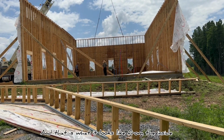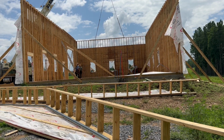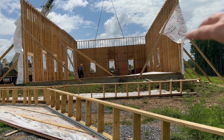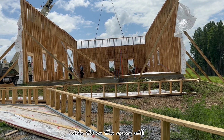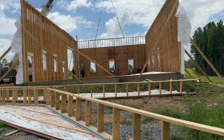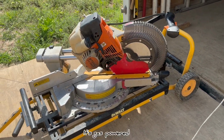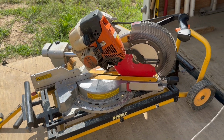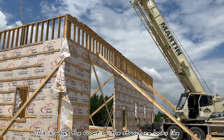And that is what it looks like from the inside. It's kind of hard to film because there's so much light coming in this way. But they are positioning the wall a little further back while it's on the crane still. Isn't this cool? It's gas powered. And it's a DeWalt with a steel motor on it. This is what the front of the structure looks like.